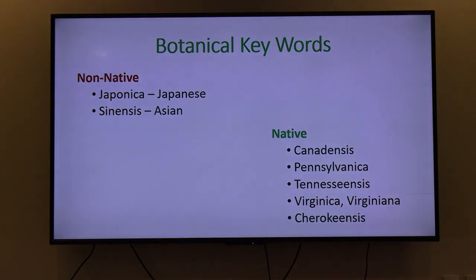But without seeing the genus and species name, you can't be sure of what you're buying. So there are some keywords that clue you in. If you see japonica or sinensis, you're talking about a Japanese or Asian plant, and you want to avoid those.